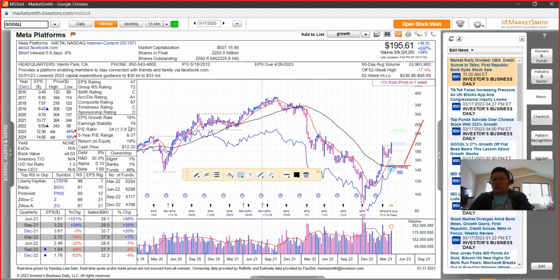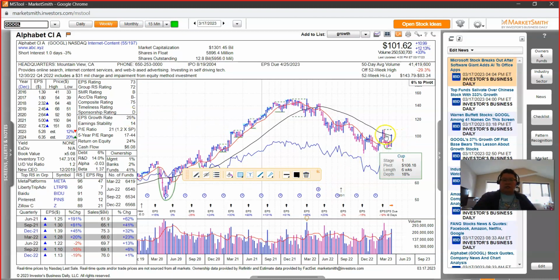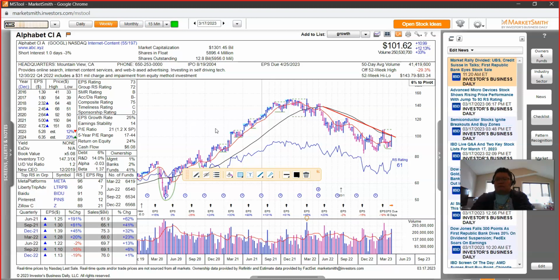Let's go look at Google. Well, most of the big caps did well this week for sure. So Google, you can see the 200-day is still trending down. So that's still in dangerous territory. Again, I don't know what the catalyst could be for Google because their AI is kind of losing to Microsoft. AMD, big winner this week.